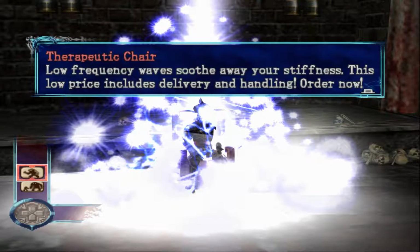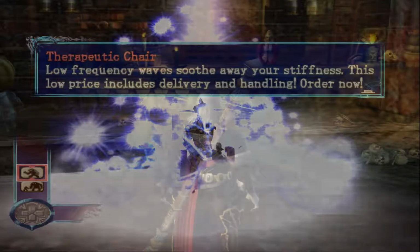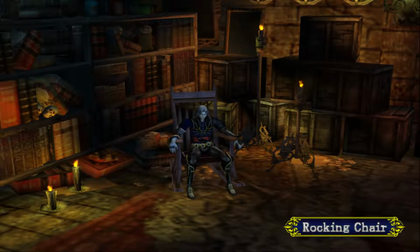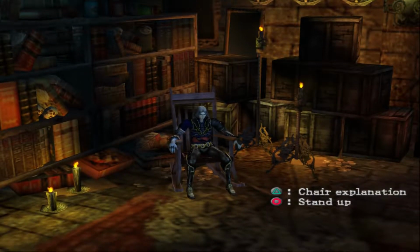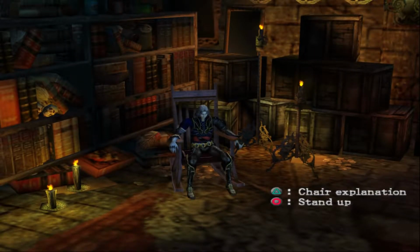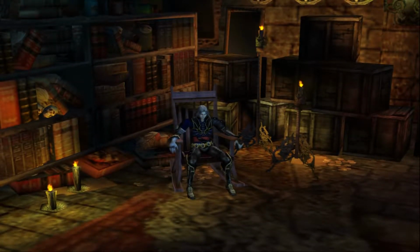These are the last two chairs. The therapeutic chair, which we found in the old castle I missed, and this rocking chair by Julia's shop. Alright, so now that that recap's over with, we shall get to the current time and do a boss fight.